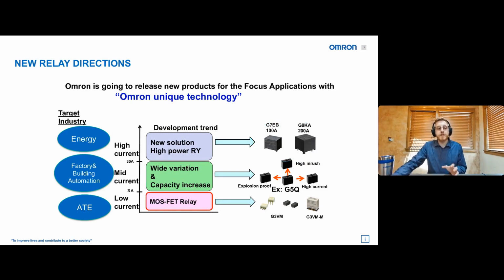Next is the most interesting in my opinion. So we're talking about factory and building automation here, and we're talking mid-current. So our example is G5Q. Now G5Q is one of our platform relays, so it has a lot of focus and a lot of engineering development built into it. So it's been around for quite some time. It started off as a 3-amp relay, and now it's a 10-amp relay standard.